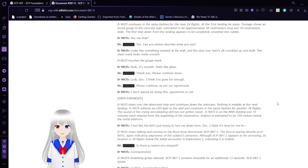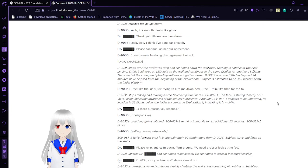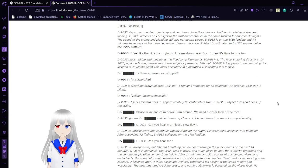The 9035 touches the gouge mark. Yeah, it's smooth. It feels like glass. Thank you. Please continue down. Look, Doc, I think I've gone far enough. Please continue, as per our agreement. I don't want to be doing this, agreement or not. The 9035 steps over the destroyed step and continues down the staircase.